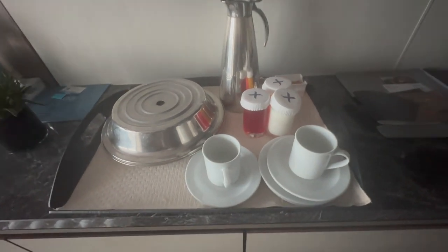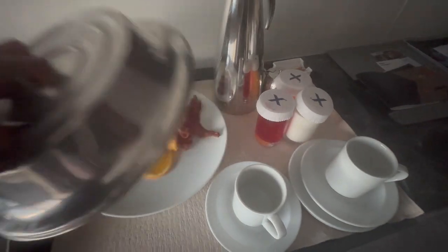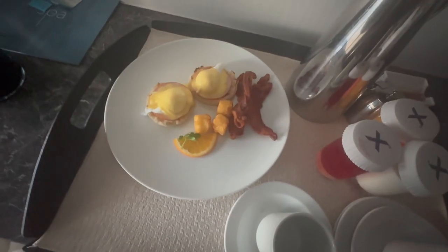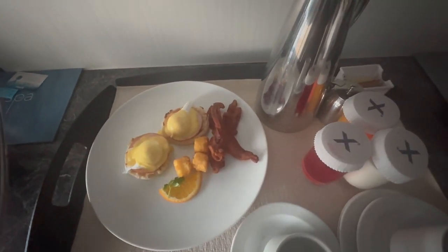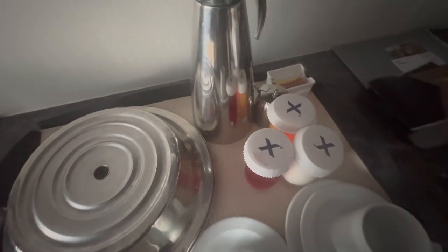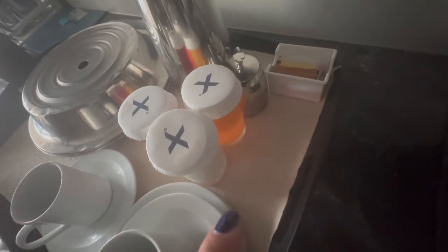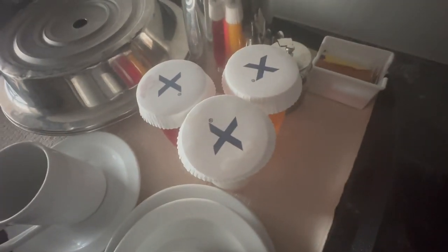So today is my birthday, and yesterday they called and asked what we would like today, because there's a complimentary room service breakfast spread they were going to send. So there's eggs Benedict, hash browns, and bacon. And I asked for coffee, milk on the side. Oh no, that's creamer. And milk, actually.